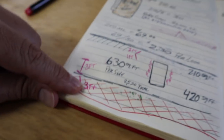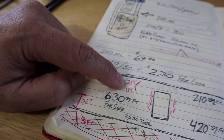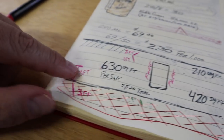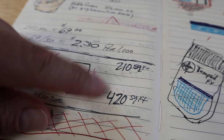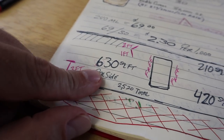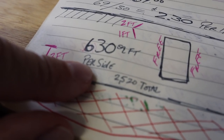So the way I look at that then is 3 times 70 is 210, so the top on each side is 210 square feet, and then down here I did 6 times 70, which is 420 square feet, so that means that each side of the house is 630 square feet. When I take 630 times 4, to make my math easy, I come up with 2,500 square feet.